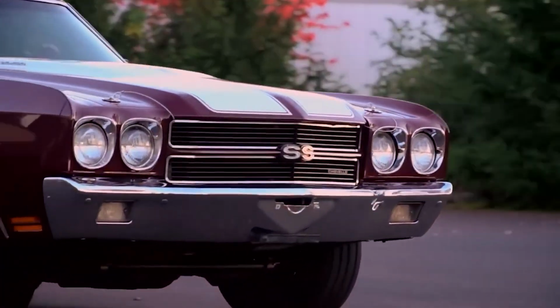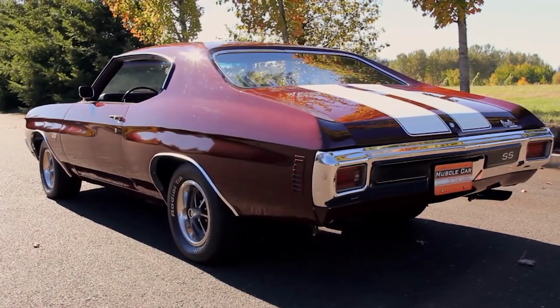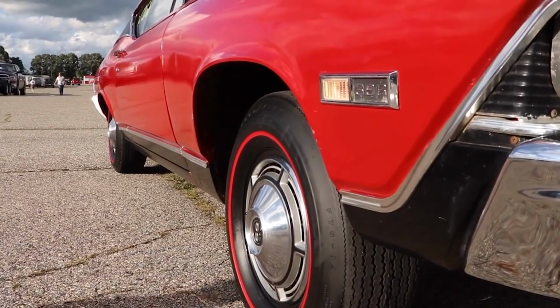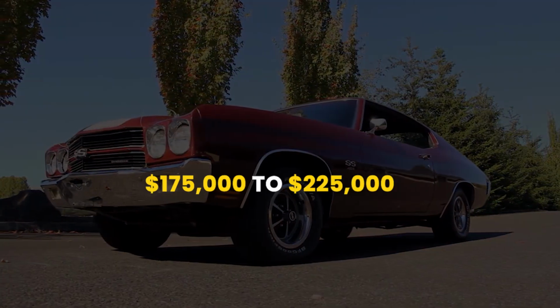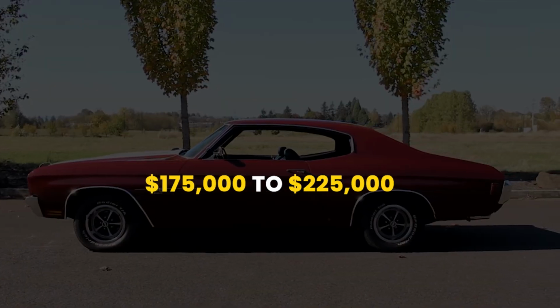Only 4,475 LS6 Chevelles were built, and today they're the holy grail for Chevy collectors. A real, numbers-matching LS6 Chevelle? You're looking at $75,000 to $125,000 for a good driver. Pristine, documented examples can reach $175,000 to $225,000.